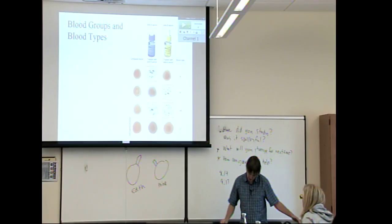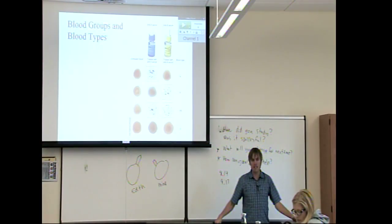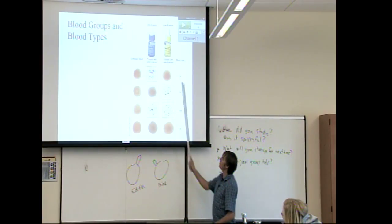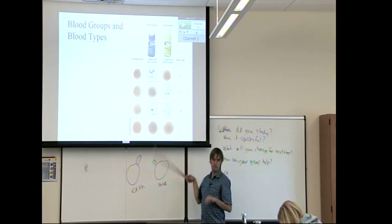So that's actually the idea here: identify a blood type given the results of this test. If this wasn't here, you'd be able to tell me what each of those blood types were.